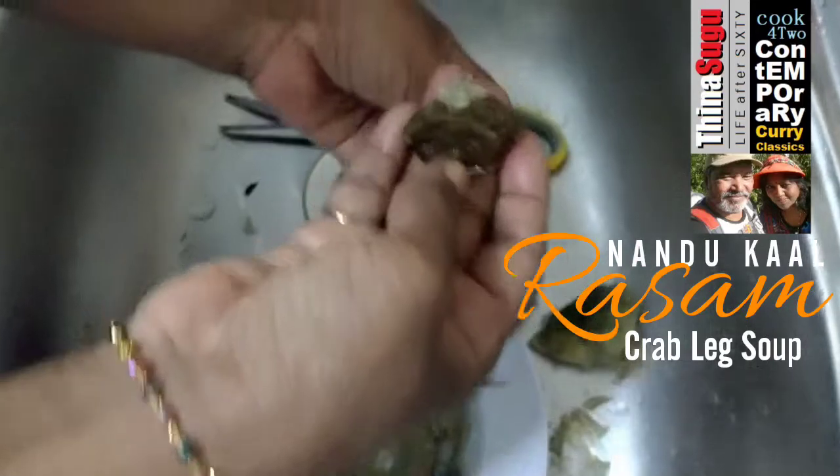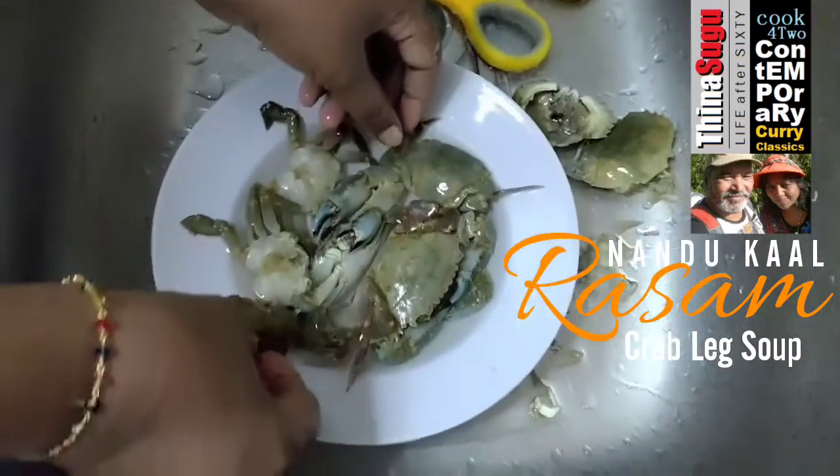The egg sac is very tasty to suck upon when it's cooked. So, let's take and keep it.